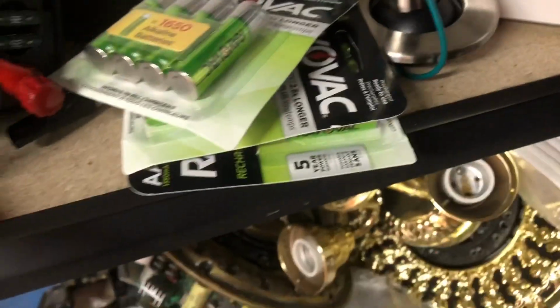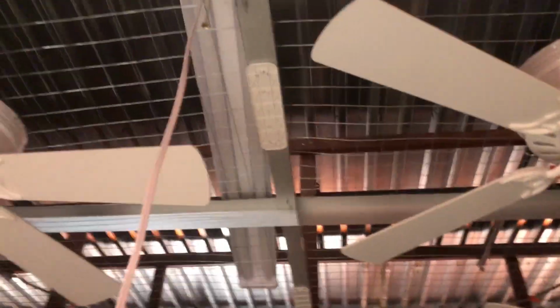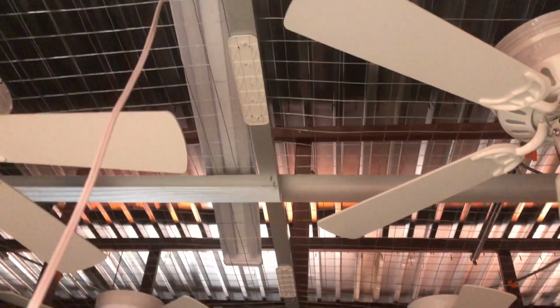Alright, so here's all the stuff I brought. Some rechargeable batteries for the lights, since that's what I'm going to be needing to recharge them and such. So I'll finally be able to get those two lights running again, and then I can just take this one out and bring it back to the other basement.